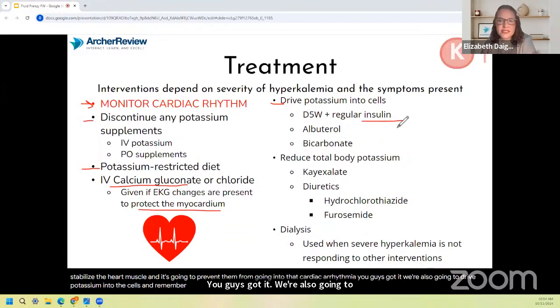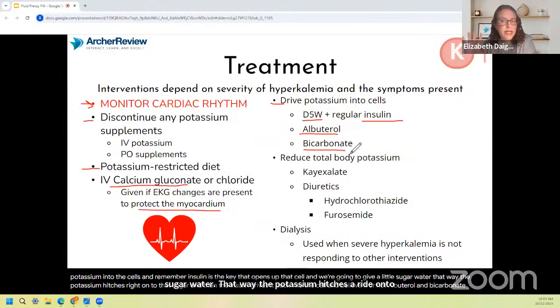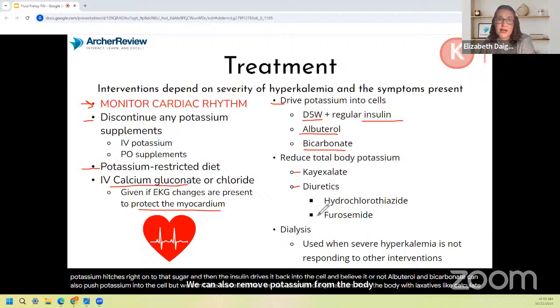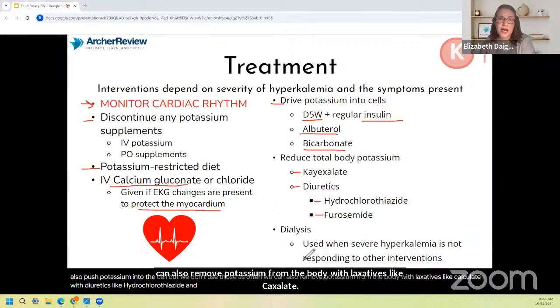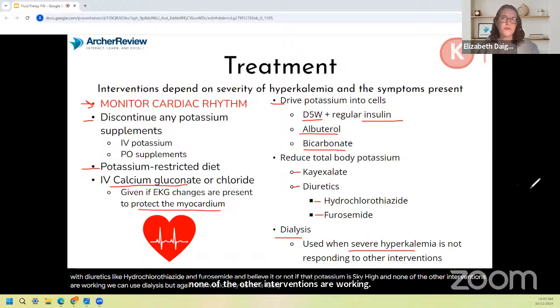We're also going to drive potassium into the cells. And remember, insulin is the key that opens up that cell. And we're going to give a little sugar water. That way the potassium hitches a ride onto that sugar, and then the insulin drives it back into the cell. And believe it or not, albuterol and bicarbonate can also push potassium into the cell, but we don't use those as often. We can also remove potassium from the body with laxatives like Kayexalate, with diuretics like hydrochlorothiazide and furosemide. And believe it or not, if that potassium is sky high and none of the other interventions are working, we can use dialysis. But again, this would only be for a really severe form of hyperkalemia.